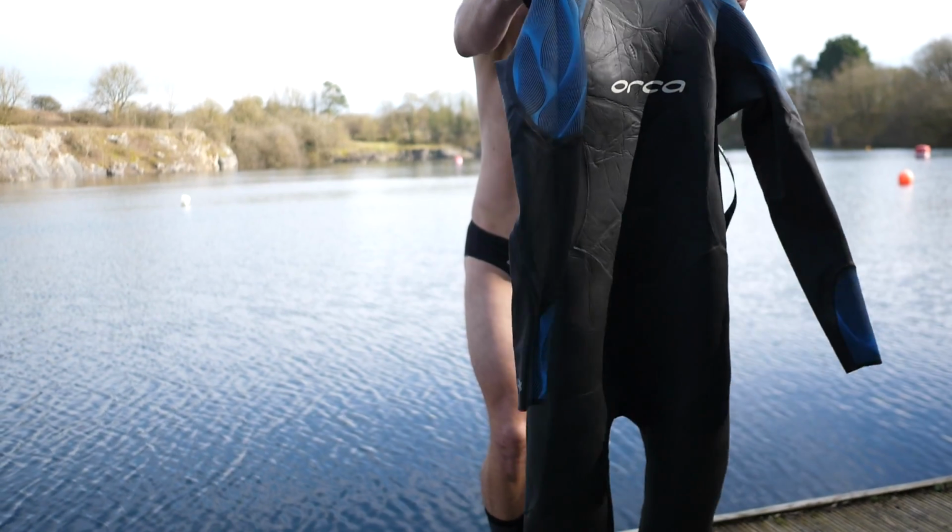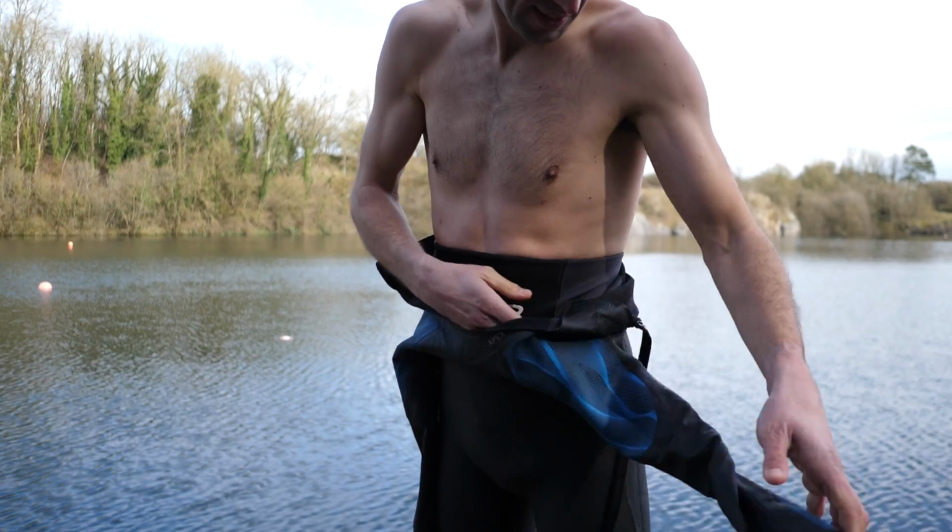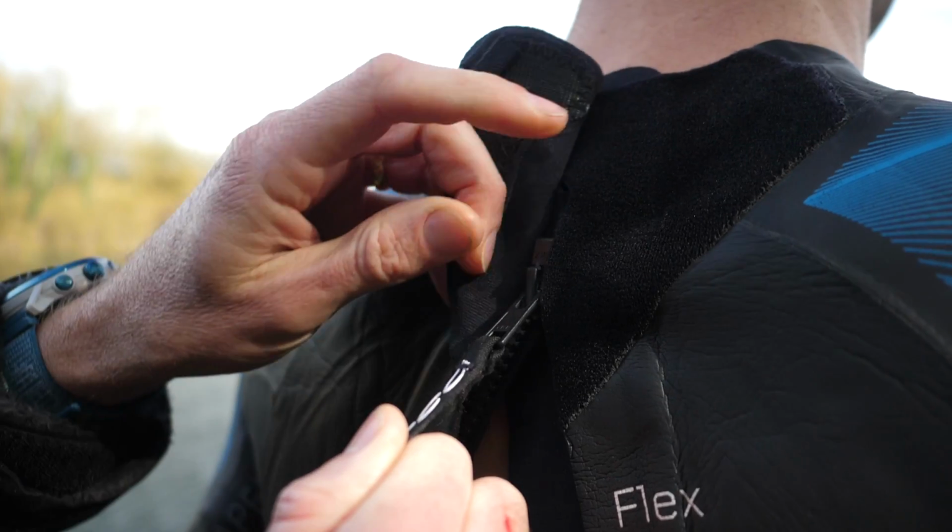And make sure you put it on properly. We had a video about this just the other day, how to make sure you've pulled it on properly, got some water in it, made it comfortable. Won't take long at all for you to get used to it.